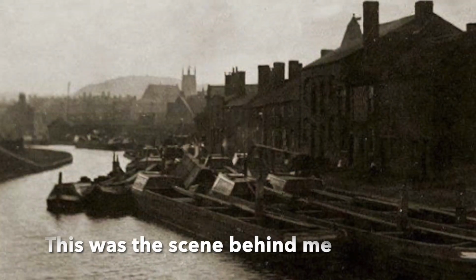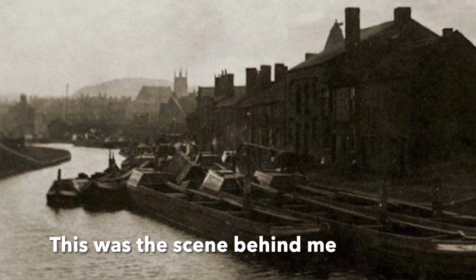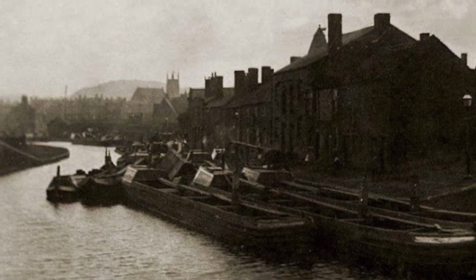Horrible weather in the spring put the kibosh on finishing this series, which was really very frustrating. I wanted to get it done before the summer of 2023. But we left the last episode here at the top of the factory locks in Tipton.